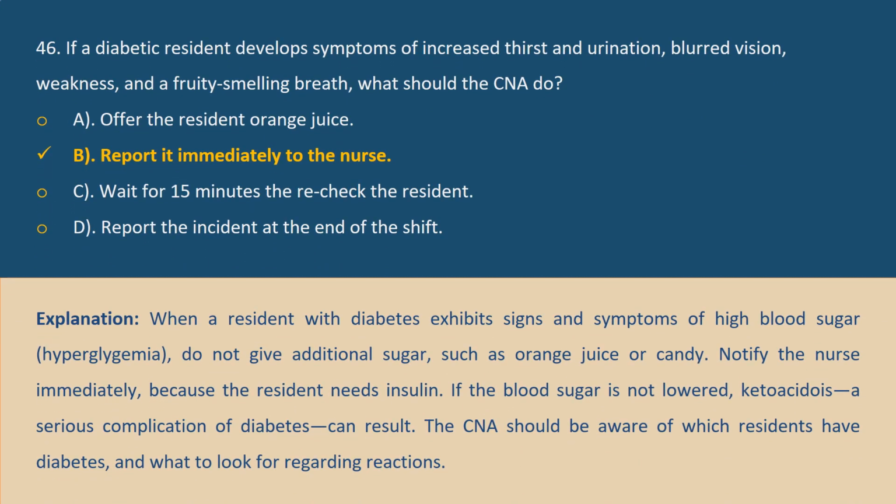Answer B. Explanation. When a resident with diabetes exhibits signs and symptoms of high blood sugar, do not give additional sugar such as orange juice or candy. Notify the nurse immediately because the resident needs insulin. If the blood sugar is not lowered, ketoacidosis, a serious complication of diabetes, can result. The CNA should be aware of which residents have diabetes and what to look for regarding reactions.